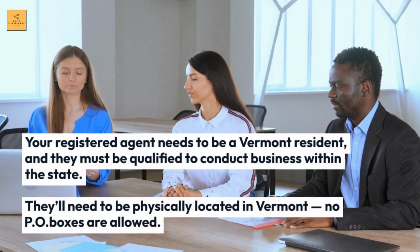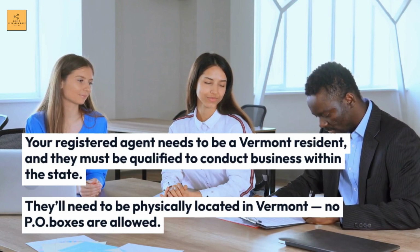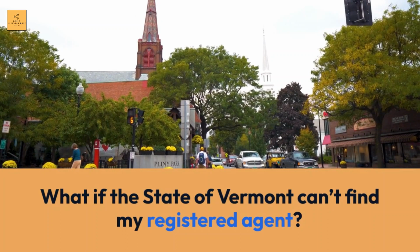Your registered agent needs to be a Vermont resident, and they must be qualified to conduct business within the state. They'll need to be physically located in Vermont. No PO boxes are allowed. What if the state of Vermont can't find my registered agent?